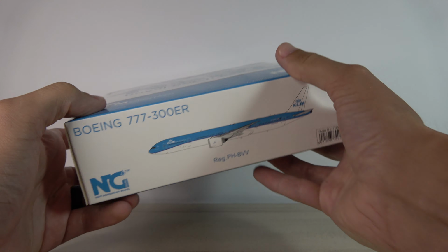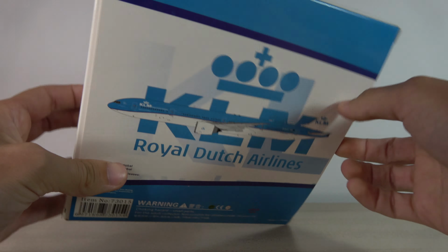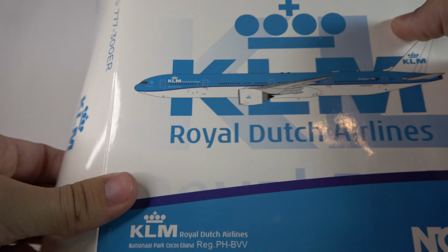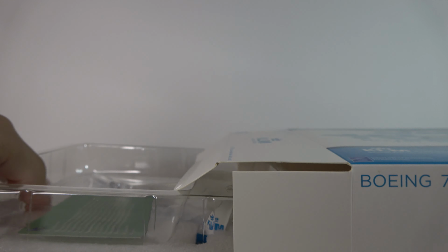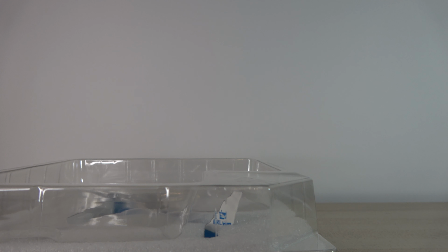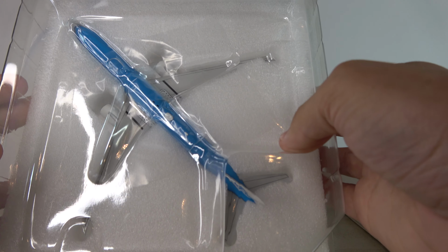Here's a classic NG box, some nice box art at the back. Let's go ahead and open it up. Super excited to have another KLM model in the fleet. Obviously, this is one of their new ones. Got the little collector's card, nice. Put that off to the side. This is their new 777-300ER mold that has been refined. Here's the mold, looking really good.